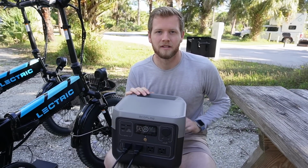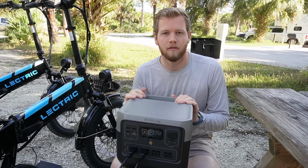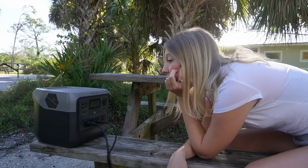Alright, so we have both of the bikes plugged in. It's showing about 220 watts of charge for both of them. So we're going to let these sit and top off for a little while before we go explore the campground. Man, that's easy. Even I can do this.